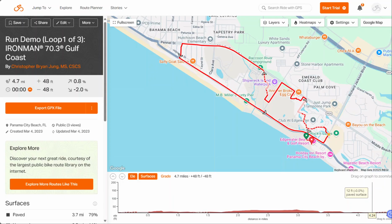Let's crush this. And you do the first loop, and then you cramp up. You start overpacing. Bad things happen. You haven't fueled. You haven't drank anything. It's a nightmare out here. It can be awesome, or it can be terrible.